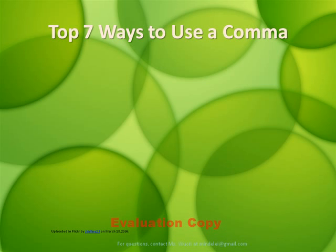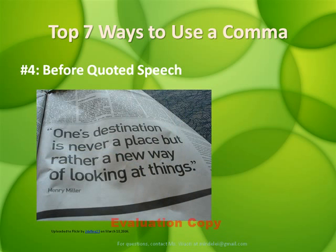Top 7 ways to use a comma! Number 4, before quoted speech. One's destination is never a place, but rather a new way of looking at things. Henry Miller.